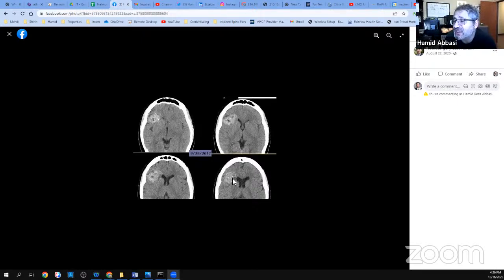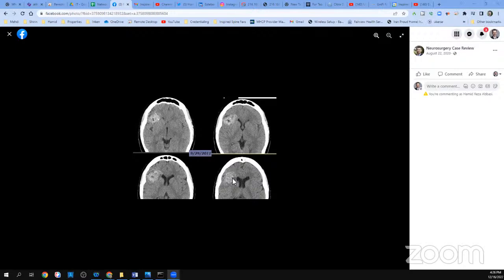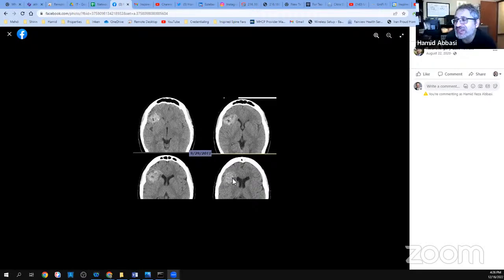You noticed that. We have a name for that. What's the medical terminology for that color difference? Hypoattenuation? Well, we call it hyperdense. If it was MRI, we would call it hyperintense. In CT, we call it hyperdense. And you know what?